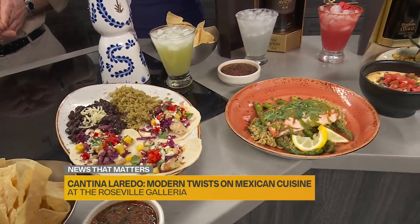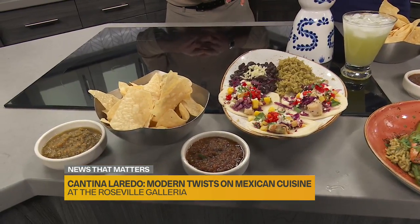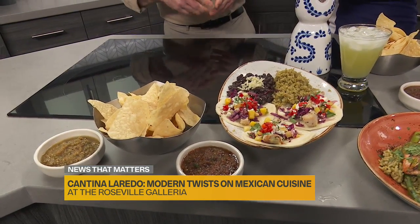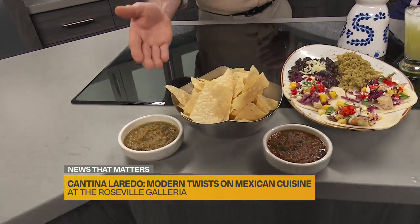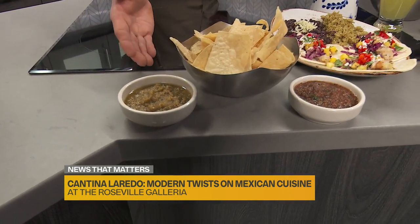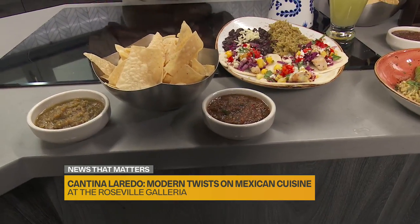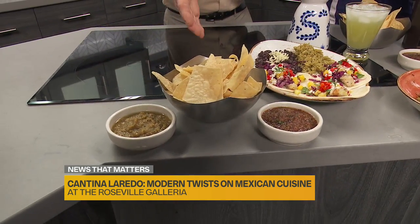Let's start at the very top right here, or on the very side of this. What are we seeing right here? What kind of salsas do you guys have? We have different types of salsas. Right here, we have our spicy stuff. If you like the spicy items, we have our green habanero salsa or our fresh roasted tomato salsa, which is a little bit milder. And it goes great with our chips, made fresh every single day.